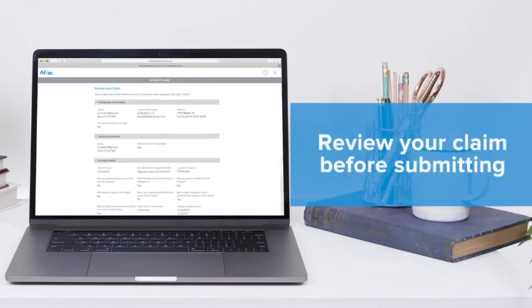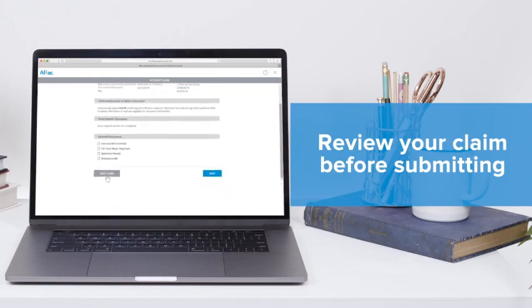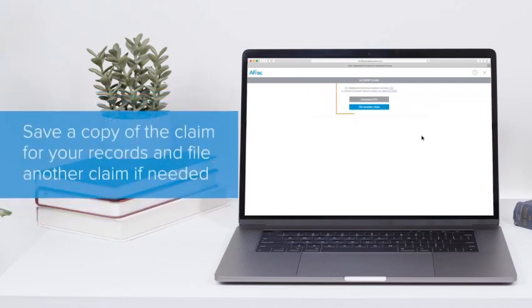Once complete, you will be asked to review your claim. If any information is incorrect, you may edit your claim at the bottom of the page. If everything is correct, proceed to the next step. Once you have read the terms and conditions, check the box on the left to provide your e-signature, and then submit your claim. At this point, you may download a PDF of your claim or file another claim.